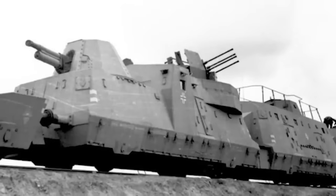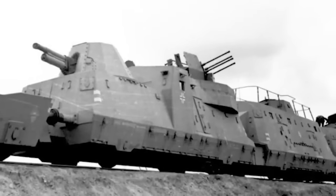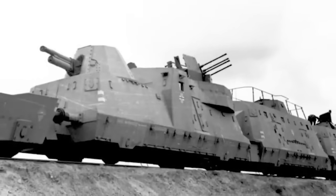The next step is to dig down and access the train, a process that has moved frustratingly slowly so far. Has the lost gold of the Third Reich finally been found again?